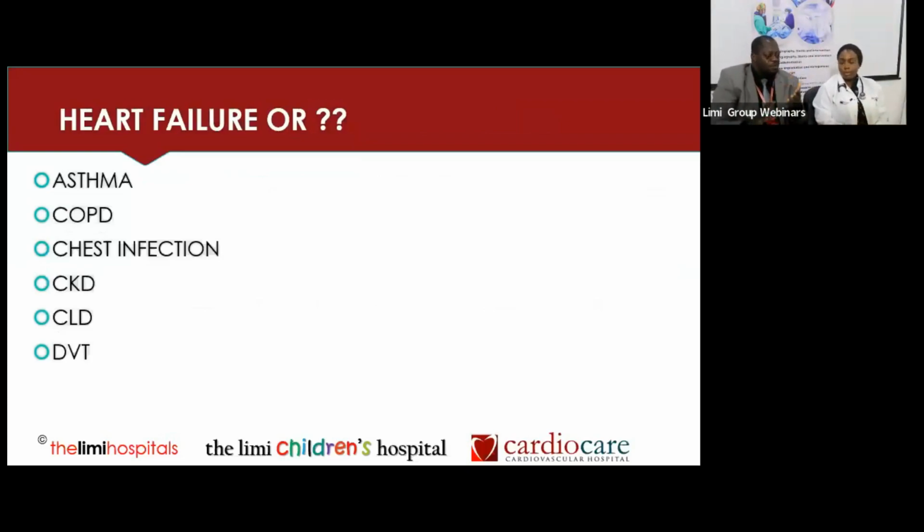So to be able to distinguish heart failure from COPD, asthma, people with chronic liver disease, people with DVT, and we're mentioning some of them because there's something we call cardiogenic asthma or pulmonary edema that can present like a patient with asthma because of severe elevation in pulmonary capillary wedge pressure from the congestion, and the patient presents with wheezing and all of that. But with a good history of hypertension, maybe heart failure in the past, you'll be able to identify.